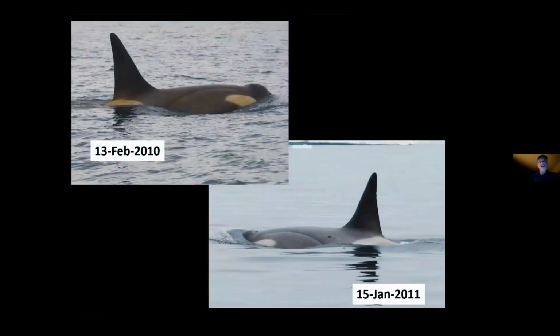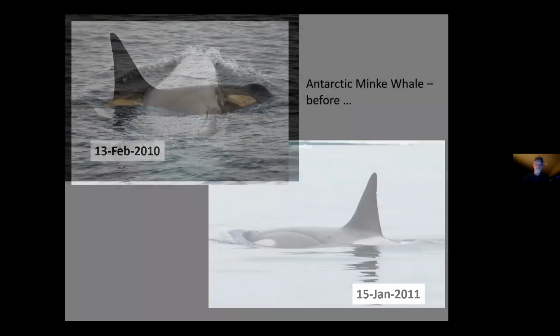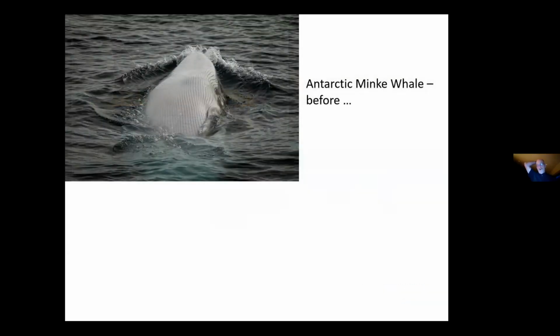And here, this is the same whale in a different month in 2 different years. The upper photo was 2010. You can see it's got quite a few diatoms on it. The lower one here is what we think they look like when they come back from the tropics. They've shed their skin and the diatoms fall off with it. Just like they come back from the car wash. So we think that probably works for killer whales.